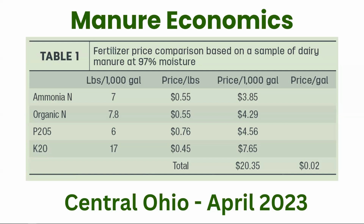So nitrogen with a price of 55 cents a pound, the ammonia is 7 pounds. That's a total of $3.85 per 1,000 gallons. Organic, we have almost 8 pounds of it at 55 cents. That's a total cost of $4.29.